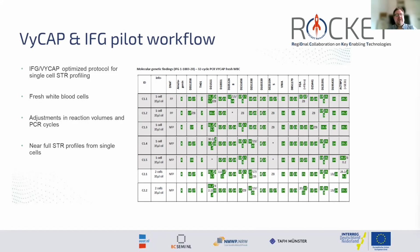In the IFG, we started first with fresh white blood cells that work very well. There are some issues regarding this low copy amplification because it's only a single cell. Usually the IFG is used to handle 100 cells, for example.